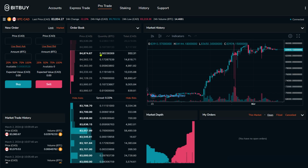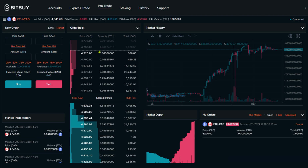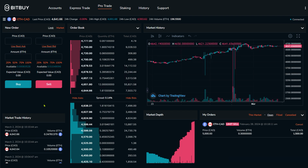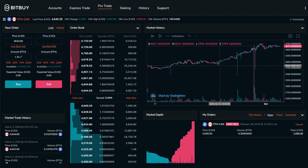There's also, in BitBuy, a pro level interface which gives you all the candles and all the details on various crypto. And so you'll see ETH right now is trading at 4,642. Again, you can toggle between market and limit orders. So if you want to set a market order, or limit order, sorry, for 75% of what you've got, you can sell at that amount, and it's a smart way to, again, minimize losses and get profits along the way.